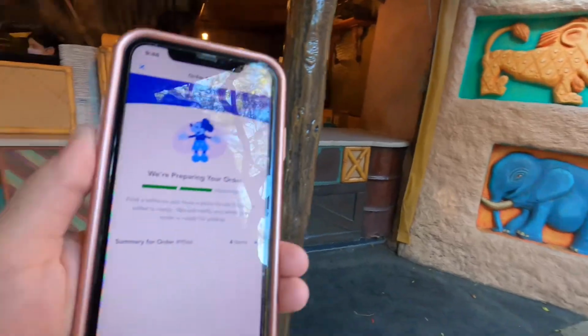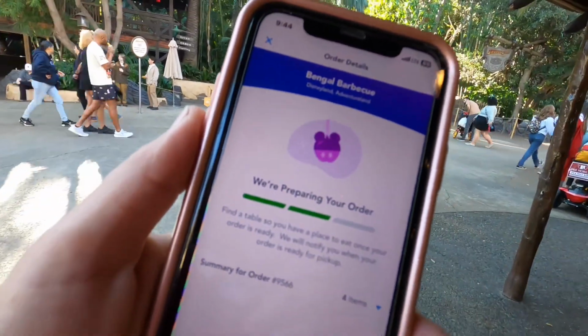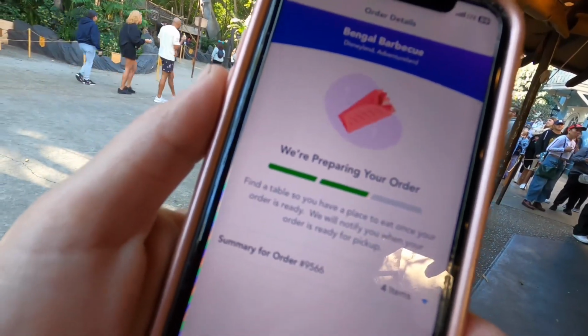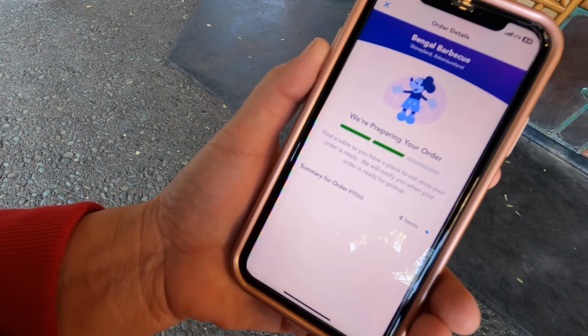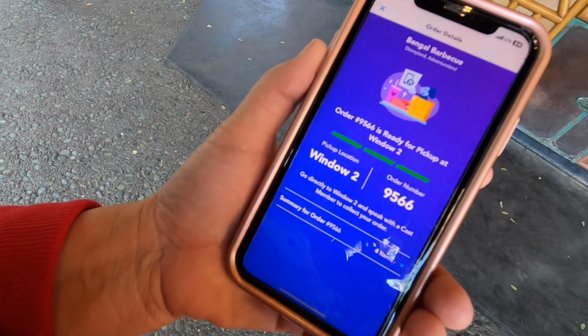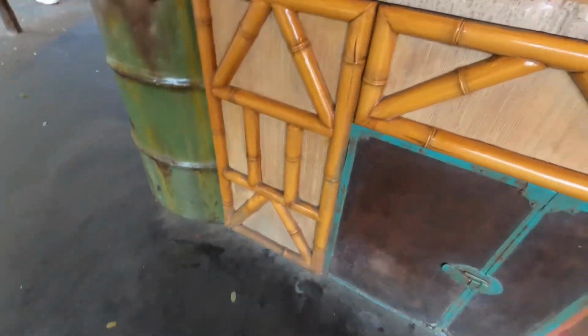So we have a mobile order. We're waiting for our turn. Waiting for the screen to turn purple so we can go pick up our food. All right, it's our turn. Hi, 9566.